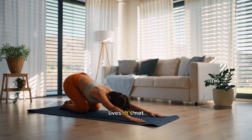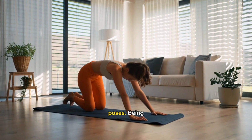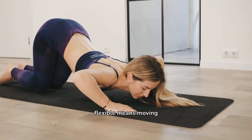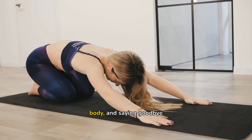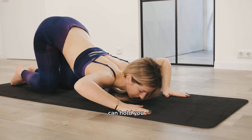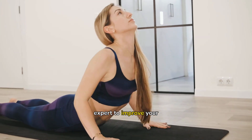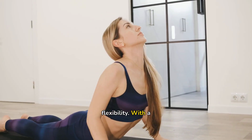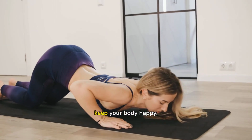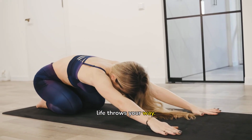It's not just about touching your toes or doing impressive yoga poses. Being flexible means moving easily, feeling good in your body, and saying goodbye to those annoying aches that can hold you back. The best part? You don't need to be a fitness expert to improve your flexibility. With a few easy stretches, you can keep your body happy, healthy, and ready for whatever life throws your way.